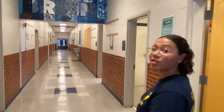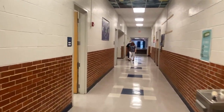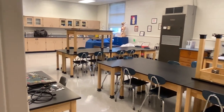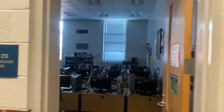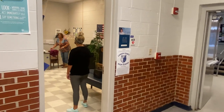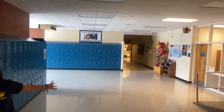All right, so continuing with the main hallway, on this side we have the health science classroom and we have the nurse's office. And on this side we have some more bathrooms, water fountain, and it's the arts room. And down there is the math hallway, so there's where the math teacher is going to be, and the guidance counselor.